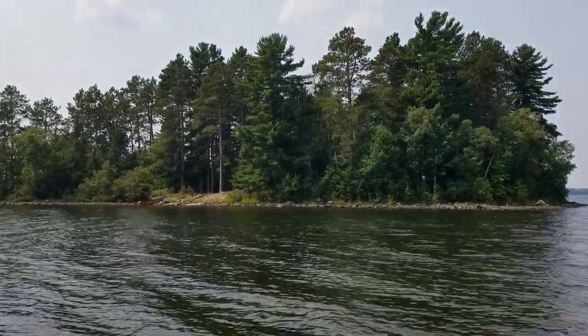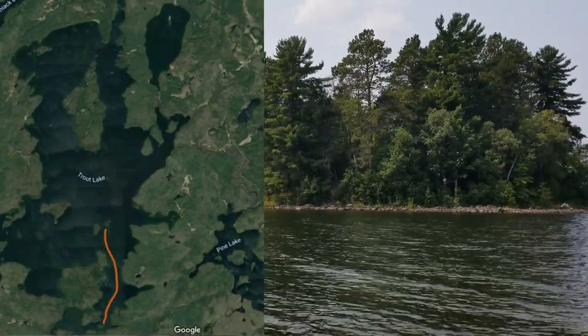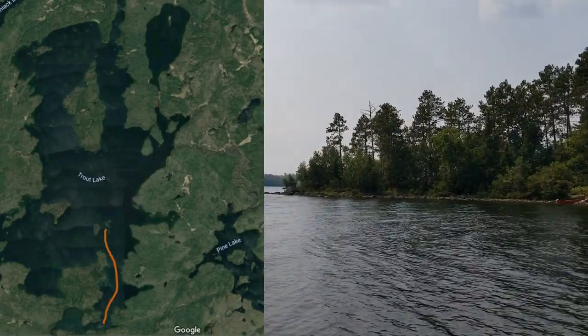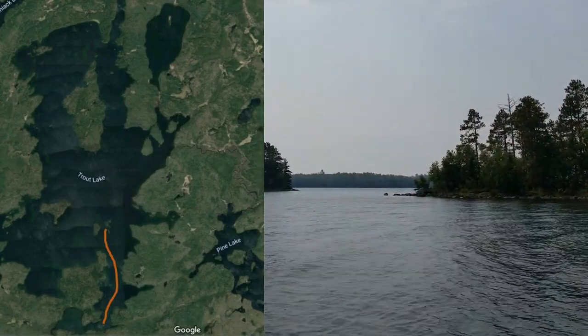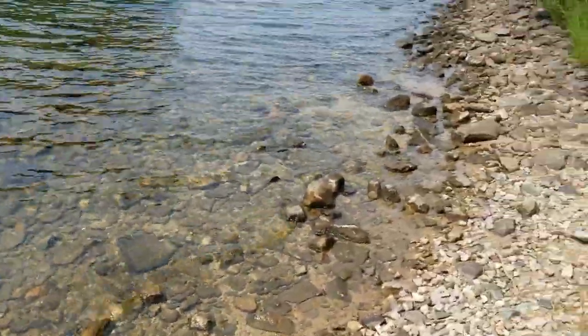Got a campsite on that island. Decently ranked. Someone's hanging out there. Problem is you're exposed to the wind. And if it's windy, you have little places to go. But when you're on the island that's across from it, at least you have a nice rocky spot to maybe stop and have a lunch.